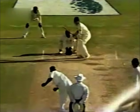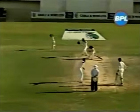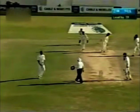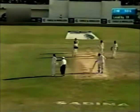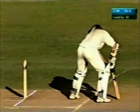We're still a trifle confused as to just how this was given out. If it's given out LBW, I've got no problems, but watch Campbell at slip. End of the over. Whoa. 90 for 6. Oh, it's bowled in. There's a bail dislodged.